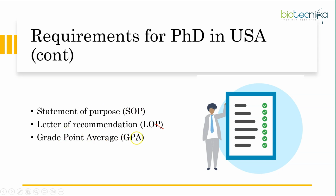Then grade point average, that is GPA. It's a number that indicates how high you scored in your courses on average. Each grade is assigned a point value from 0 to 4. So you will need a GPA of, let's say, at least 3.5 on a scale of 4, which is required for admission. So it means that you should at least have 85 to 90% of marks scored in your undergrad or postgrad.